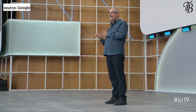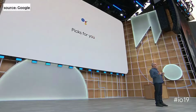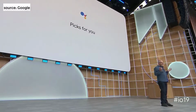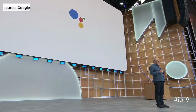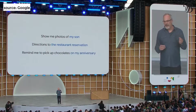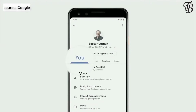But it also has to be personal enough to really help you. We call this feature Picks for You, and it'll be launching on smart displays later this summer, starting with recipes, podcasts, and events. Now, beyond your preferences, becoming more personal means the assistant will better understand the people, places, and events that are important to you. If you've shared important people, places, and events with the assistant, you'll be able to ask for things more naturally. And rest assured, you're always in control. You can edit or delete this information at any time in the updated You tab in Assistant Settings.